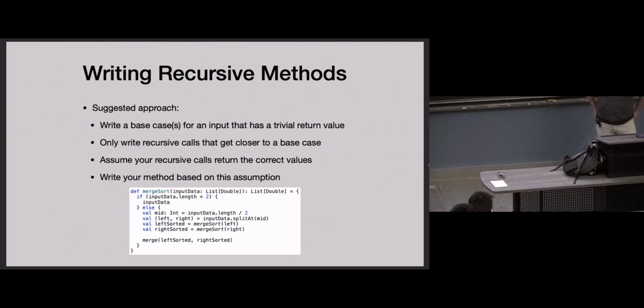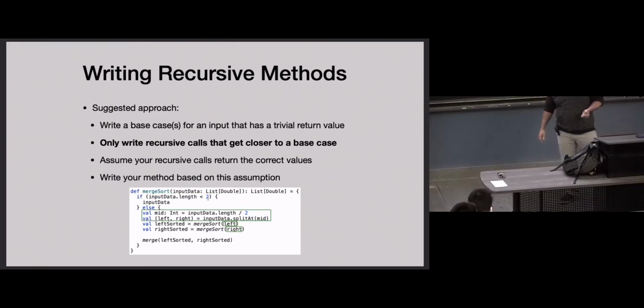All right, so writing a recursive method, we followed these steps. We wrote a base case with trivial input-output behavior. If you give me a list that's trivially already sorted, length 0 or length 1, just returning it. My recursive step, all my recursive calls must get closer to the base case. I'm splitting this list by 2 and then making the 2 recursive calls on the 2 halves. This is always going to be true when the input is length greater than 1. And if it were not length greater than 1, it would hit our base case. So the fact that we're in the else, I have a list of at least length 2.